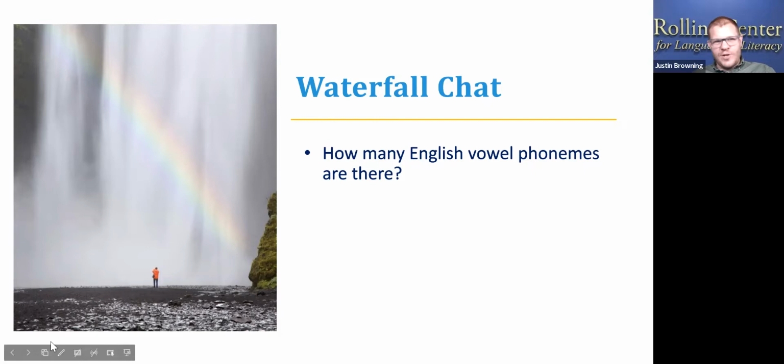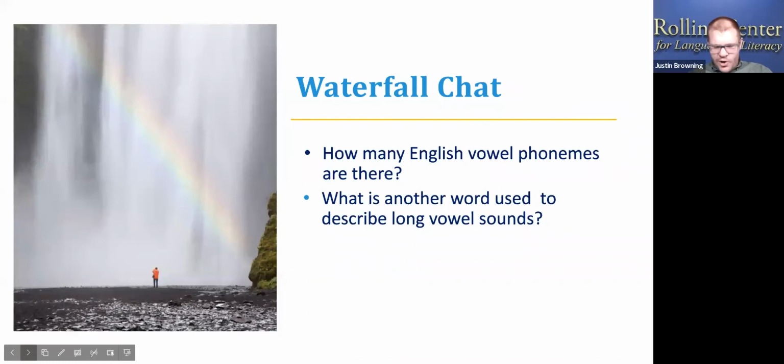The next question, let's go ahead and drop it up. The next question is, what is another word used to describe long vowel sounds? So to describe long vowel sounds, what is another word that we can use? Vowel phonemes, you're not far off there, right? That's a good answer, vowel phonemes. There's a more technical term that we'll learn about, but vowel phonemes is a good guess. Anyone else know? Go ahead and feel free to drop it in the chat and go. Okay, if you have an answer for that one, go ahead and press go. Nope, y'all said nope, I'm stumped. There you go. Well, so we have some learning to do today, which is exciting.